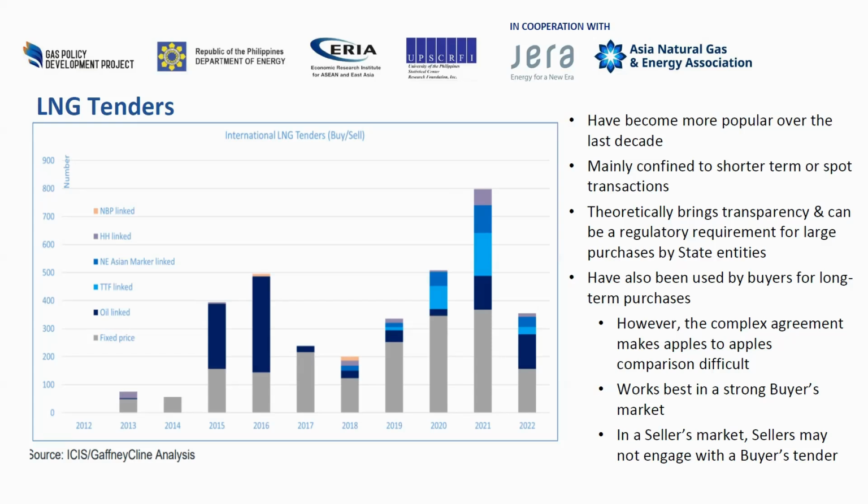So happy to take any questions if there are any. We are opening the floor for questions on LNG contracting process. That's quite a dry topic, I must admit. Going through contracting.